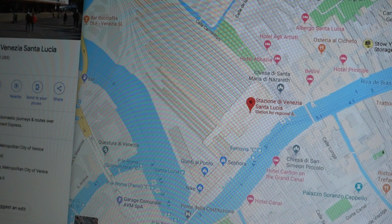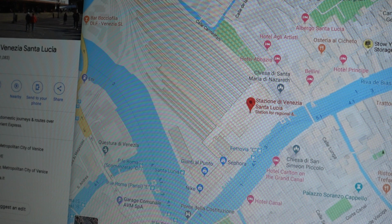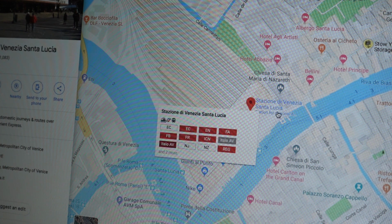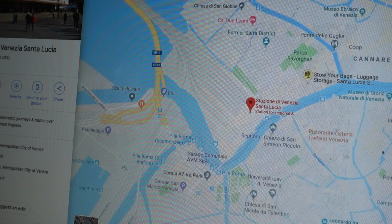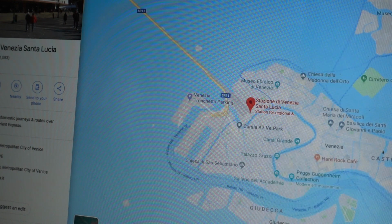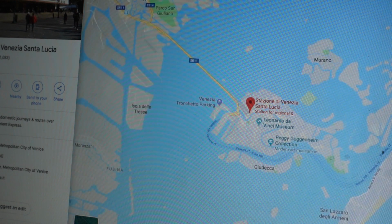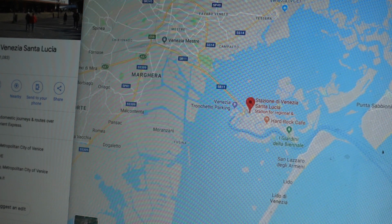And then it will be able to tell you what it's called. You could also look at the Trenitalia route map as well, but Google Maps is usually really helpful. So this one is saying Stazione di Venezia Santa Lucia, right? So that's the one we're going to be looking for. And it's a good idea to also check in case there's a couple of stations with a similar name. Just double check it's in the right area of where you're trying to go.